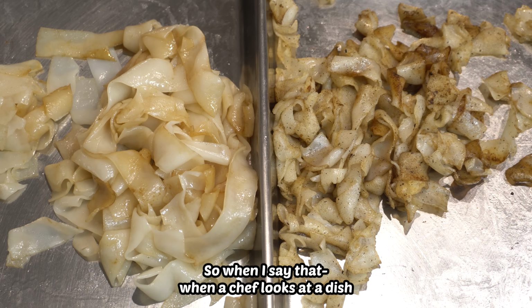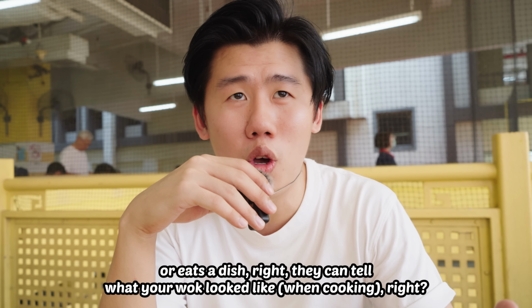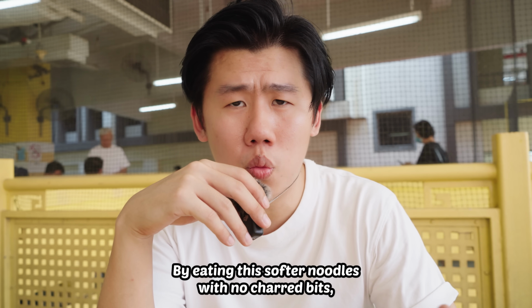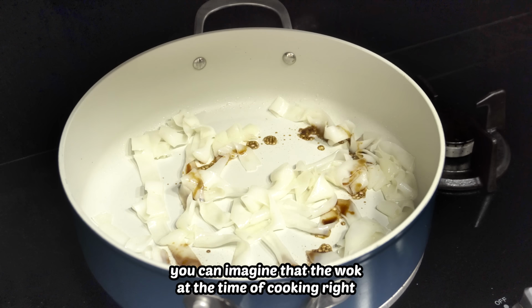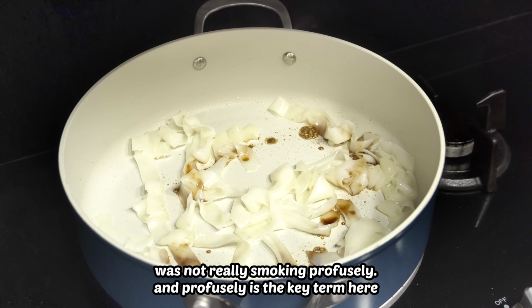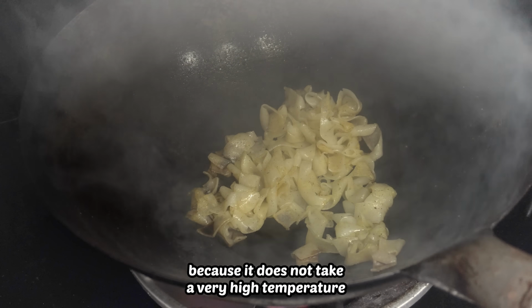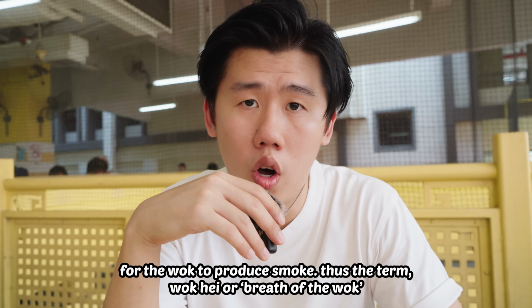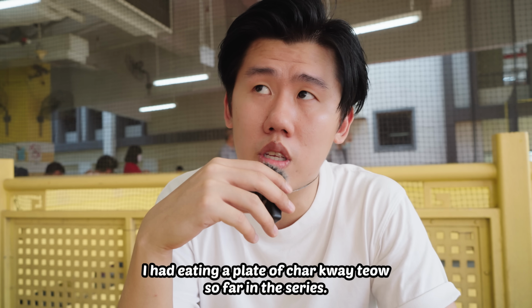So when I say that a chef looks at a dish or eats a dish, they can tell what your wok looked like. By eating these softer noodles with no charred bits, you can imagine that the wok at the time of cooking was not really smoking profusely. And profusely is the key term here because it does not take a very high temperature for the wok to produce smoke, thus the term wok hei or breath of the wok. But other than that, this is the most fun I had eating a plate of Char Kway Teow so far in the series.